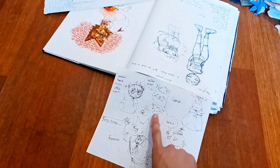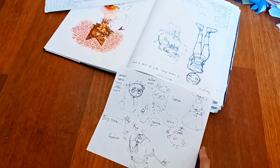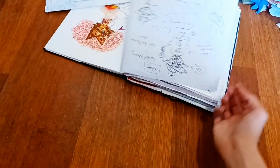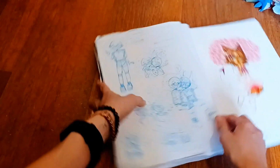I like this llama and this bird. What is this? I forgot this. This is great. You know what? I should have completely scrapped all of my human OCs and only stuck with the furry stuff. This page flew away.